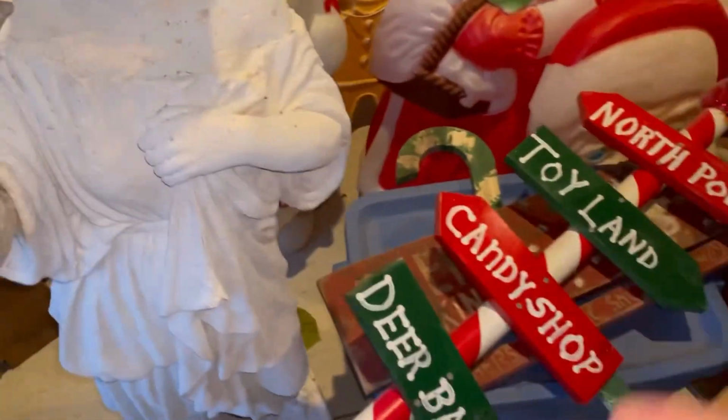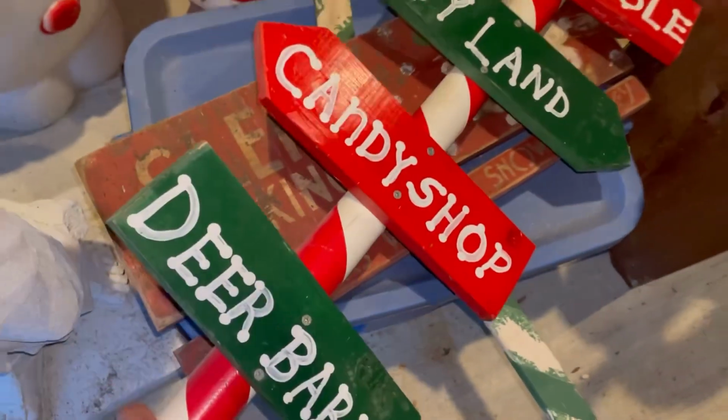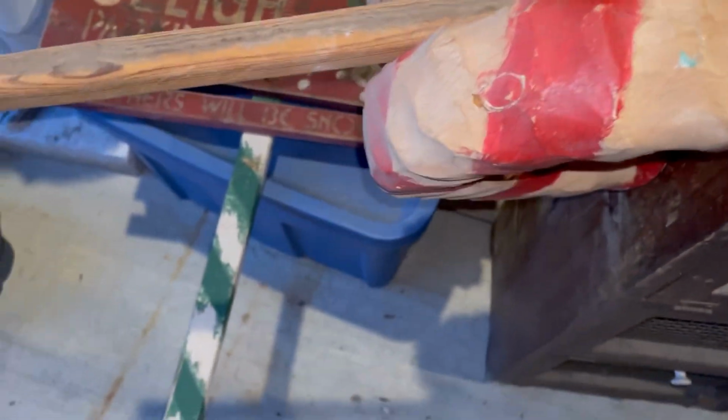Got a few more signs in here. You know, these are not super old, but I think they're really cool pieces to add to a collection. Let me move these out of the way real quick. I want to show you guys what's in this tote.